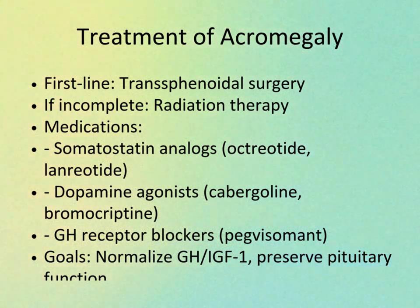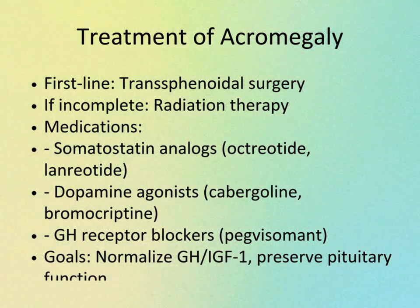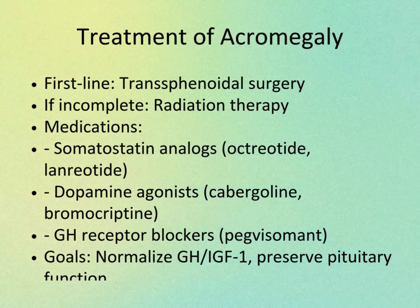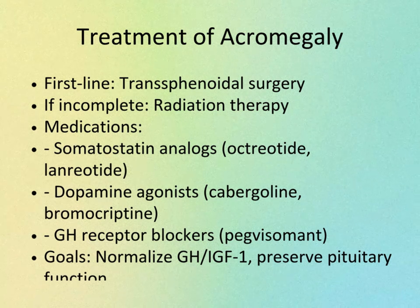Treatment of acromegaly. First line. Transsphenoidal surgery to remove the tumor. If not fully successful, radiation, external beam or focused therapy, may take years to normalize GH. Medications. Somatostatin analogues, such as octreotide, lanreotide. Dopamine agonists, such as cabergoline, bromocriptine, especially if prolactin is co-secreted. GH receptor blockers like pegvisomant, which block GH action at its receptor. The goal, normalize GH and IGF-1, preserve pituitary function, and minimize long-term complications.